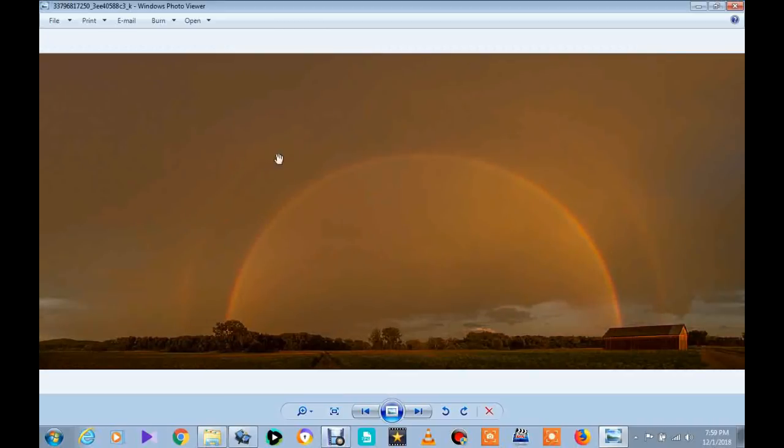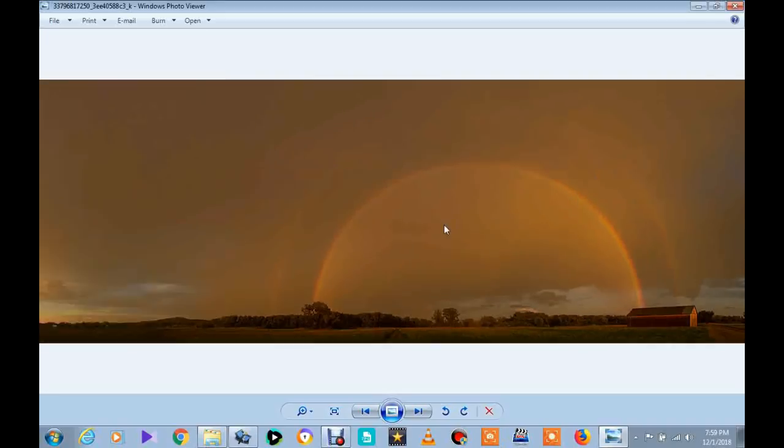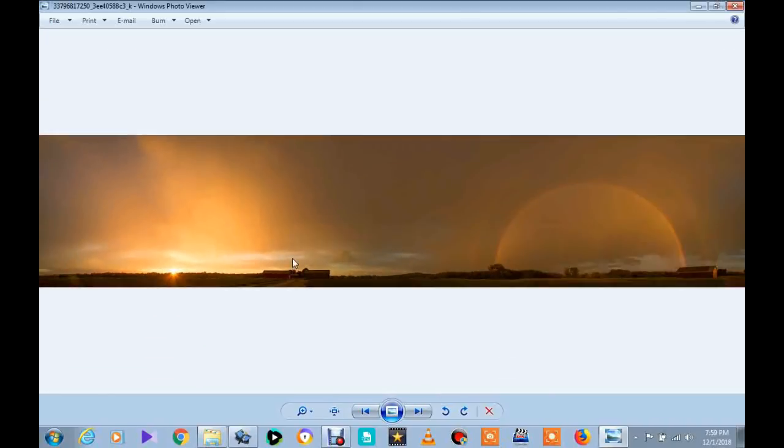I get the same thing in my river. I gotta find the photographs and I'll just make a video of it later on. But these are just rainbows. But you have your sun coming up here. When have you seen your sun coming up with your rainbow on the other side? That is weird, huh? Crazy phenomenal stuff.